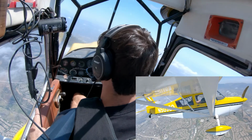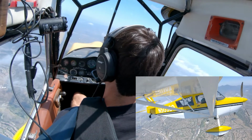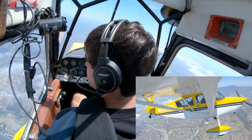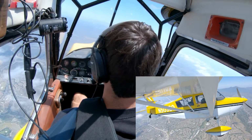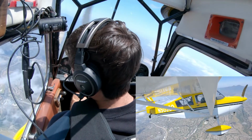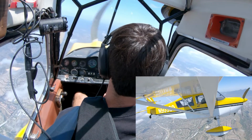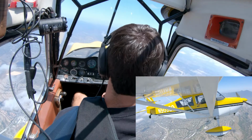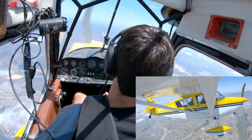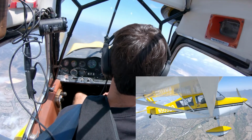Which one? East Valley. Right. And then when we get there, we'll just turn towards the ocean. All right. Number 2 Romeo Whiskey, descend and maintain 4,000. Cancel flight following. SoCal approach 50389, we'd like to cancel flight following. 50389, radar service terminated, squawk VFR, frequency change approved. Squawk VFR, frequency change approved, thanks.